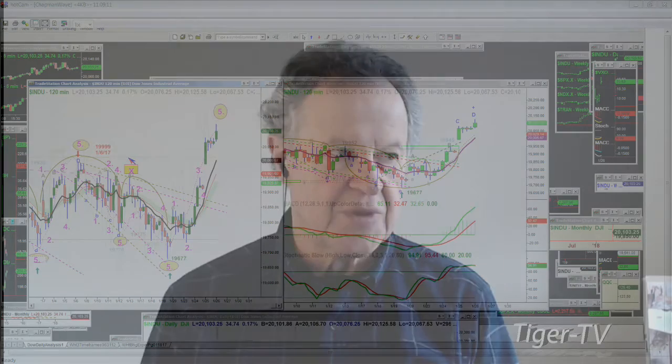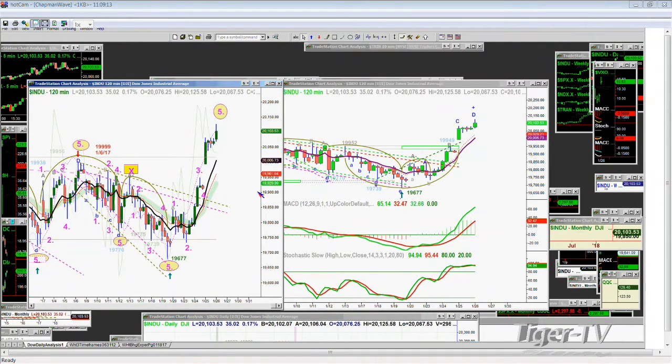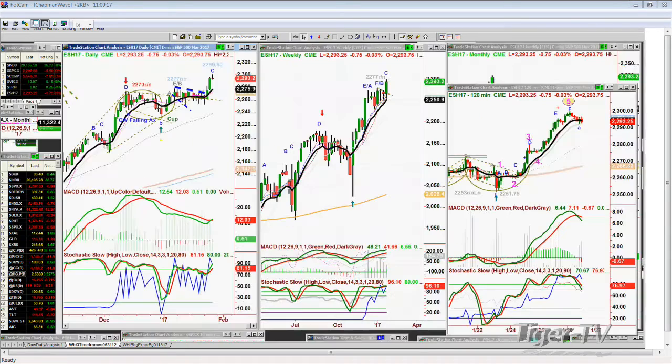Within that context, what I was thinking is that the Dow should go to a leg D in the 120-minute chart. The S&P didn't have to make a new high. If you look at the 120-minute chart of the E-mini, it was already at a leg F and then went to a peak F from late yesterday. What I'm looking at here is the kind of strength with the breakout. Now we can go to the numbers.